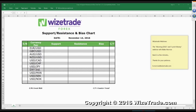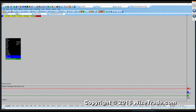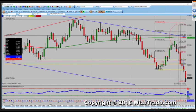All right, so let's go over to the euro dollar really quick and let's get through these charts. So here's the euro, and now remember the dollar index hit 100 today, and so that means that the dollar index or the euro is probably due for a bounce. Now I'm not long the euro. I probably should be here, but I'm not.